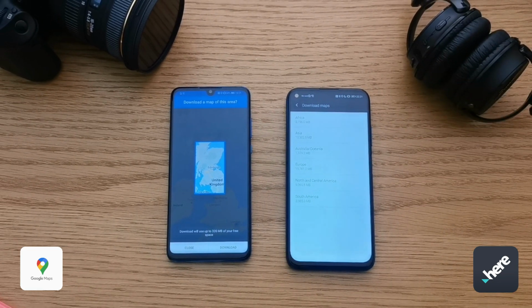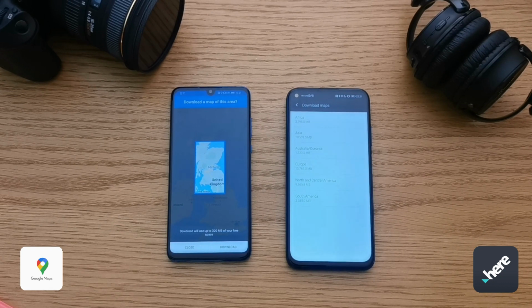And this is a massive benefit for people that don't want to spend hideous amounts of money on their data plans to be able to navigate around, or you drive in remote areas where the reception isn't that good.